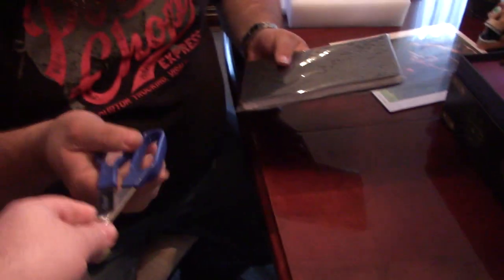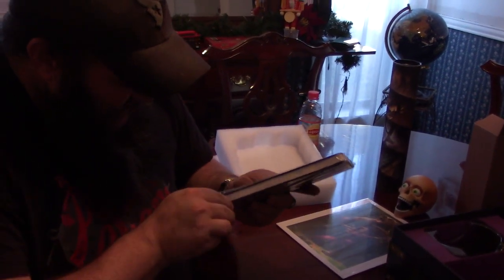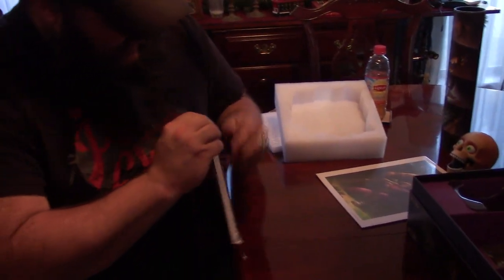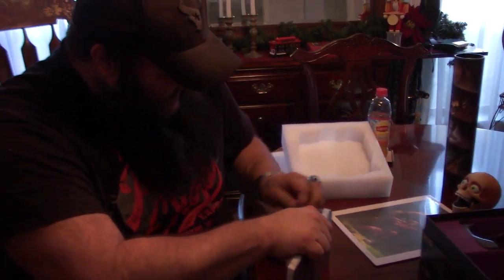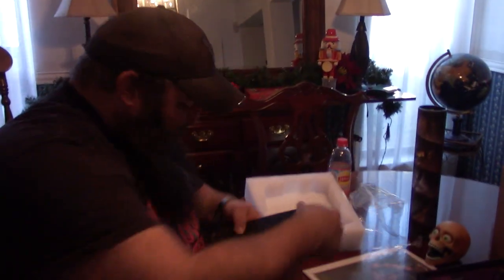Hand me those scissors if you don't mind. Make sure I don't snip the actual product. I never got the first set, I need another set. Geez, that plastic just doesn't want to give up. It's heavy. They did not skimp on any of the packaging here. This might be a little hard to pick up because it's black on black.